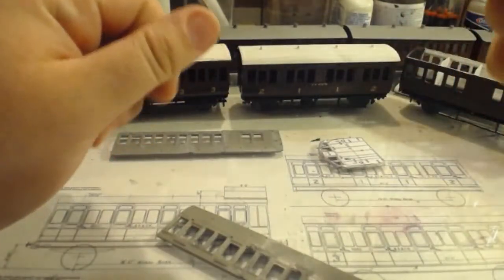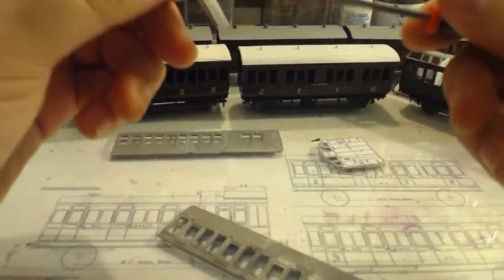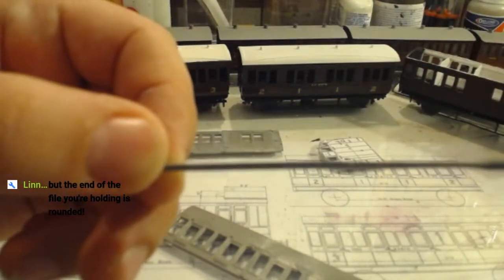The wagon belongs to the HB and WRJR and D Co. See, I know it, but the end of the file you're holding is rounded. No, it's a flat file.